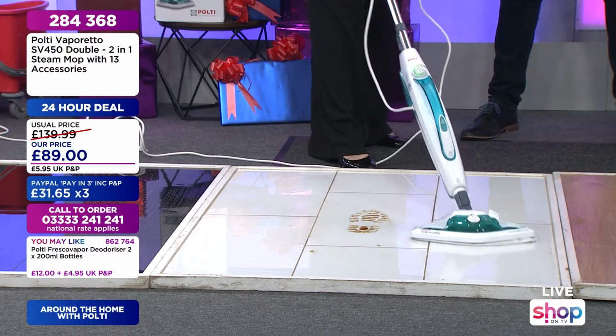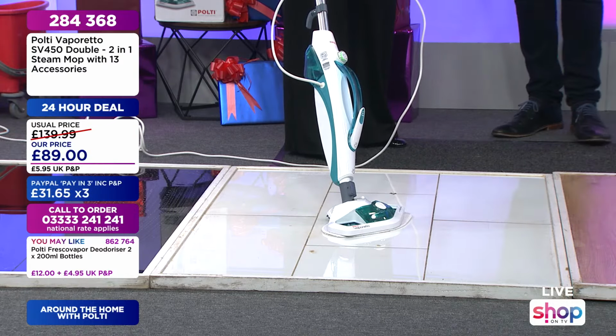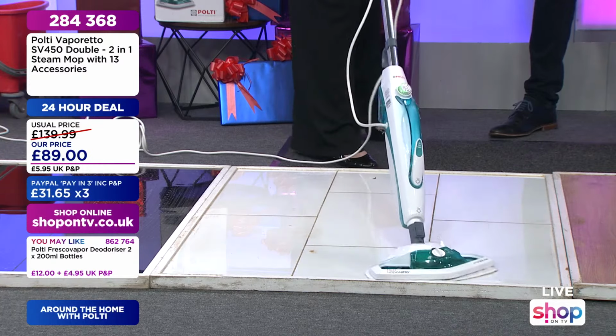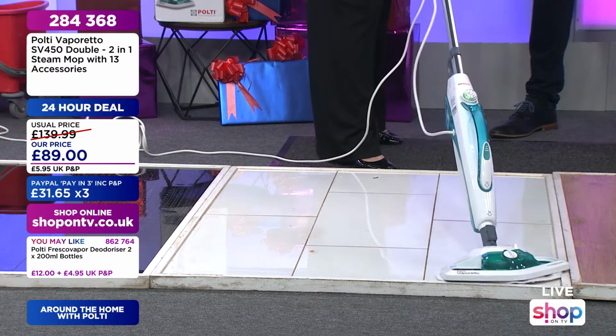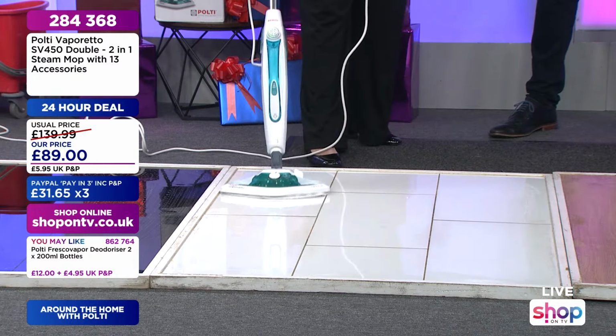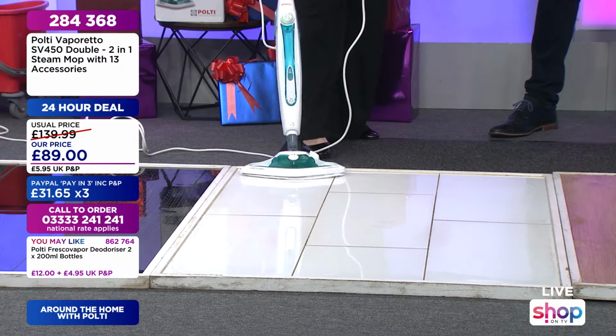Oh, look how quick. And it locks the dirt in on that microfiber pad that's on the base. So once it's locked into there, all the dirt's in the pad, isn't it? Absolutely, as you can see. Otherwise, I would be literally smearing that dirt around. And then we can wash those pads, and you actually get 3 of them.